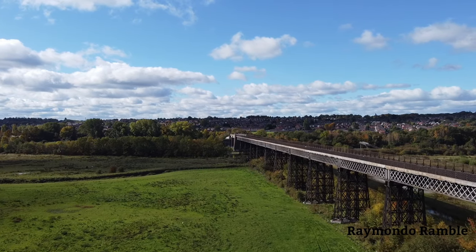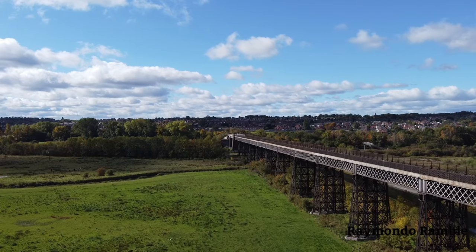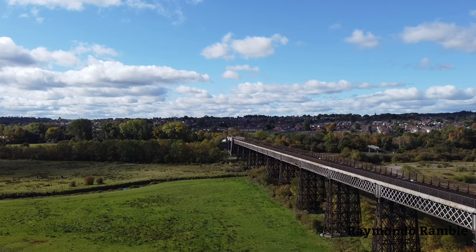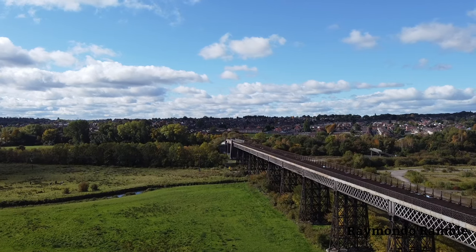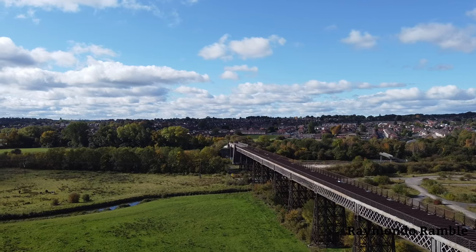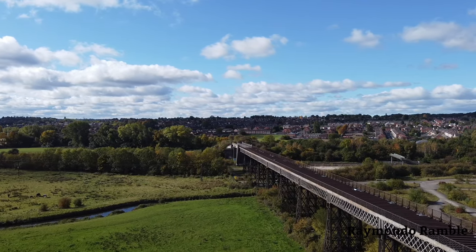It's a Grade 2 listed building, believe it or not. It's registered on the 2020 World Monuments Watch List. It's had small improvements over the last few years, but nothing major. The wrought iron lattice work, as you can see.